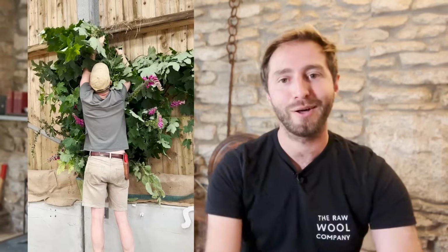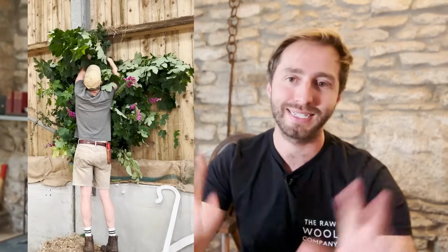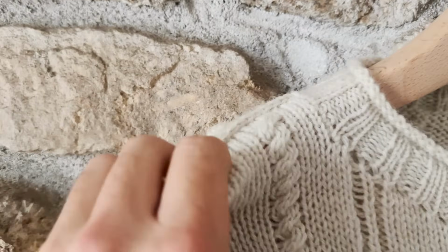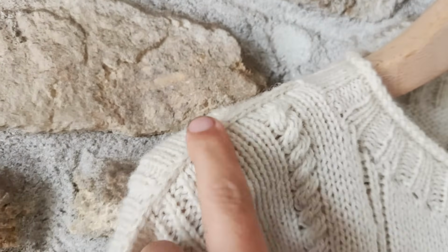So it was his 40th birthday party. We had a big party in the sheep barn. There were some cocktails going on, and we had a live band that we set up on some bales, and decorated the sheep barn with some cut sycamore trees that we were felling anyway, and some flowers from the garden.